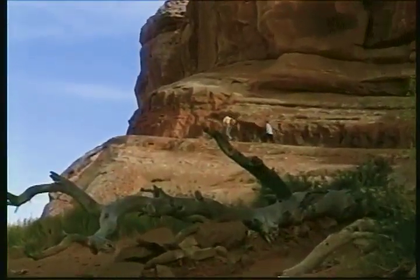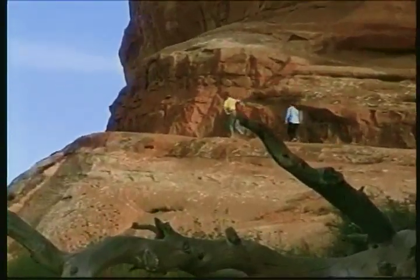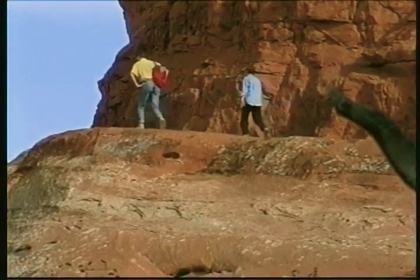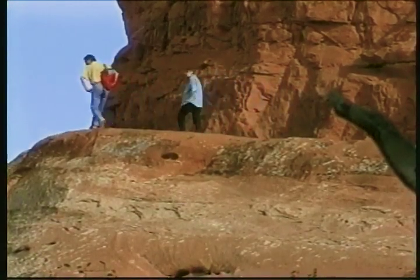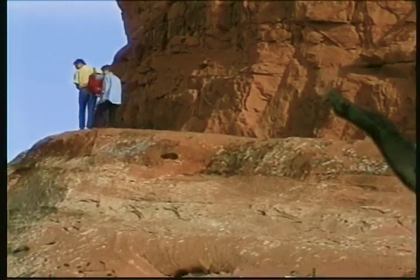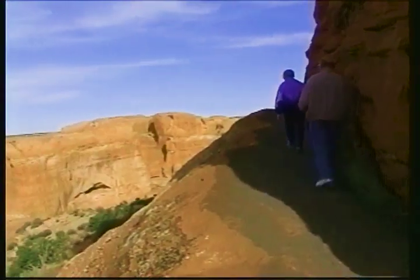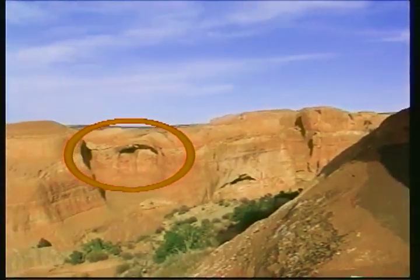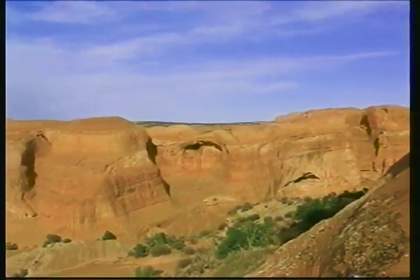This short section of the trail had to be blasted out of the towering rock wall. The view from this section is spectacular, but it may be a little extreme for those who are not comfortable with heights. Look across the canyon for shadows that provide evidence of continuing arch formation in the towering sandstone cliff.